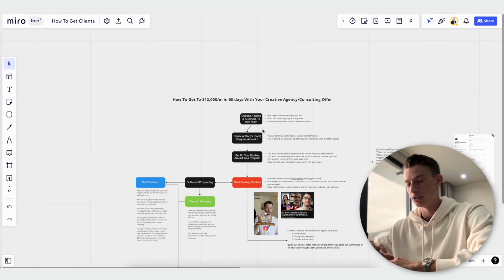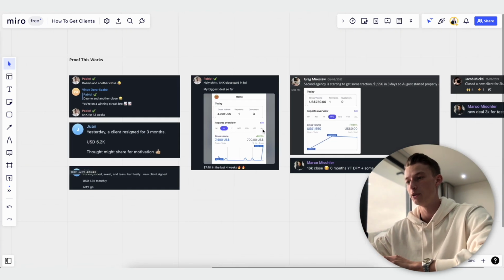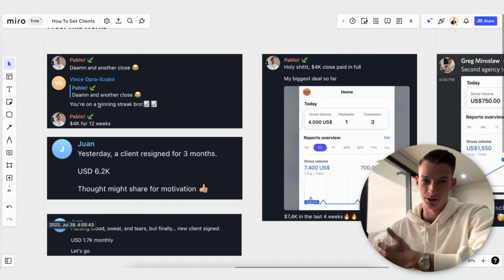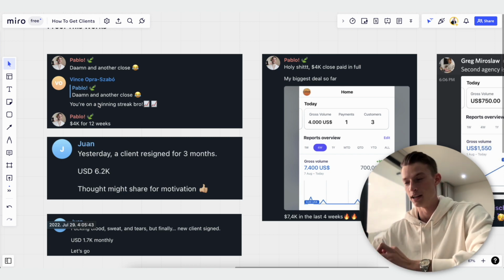Now, before we even get into the whole process, I'm going to show you a little bit of proof that this actually works, because you should be skeptical about everything online nowadays. So I'm sure there are going to be a lot of skeptics. And there's nothing wrong with that.